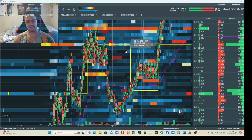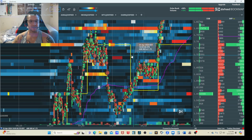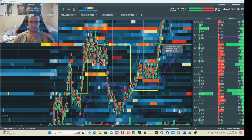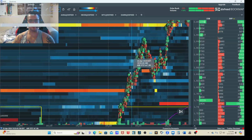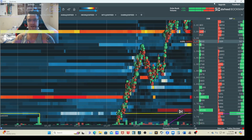Once these controlled walkdowns are starting to be removed, I like to see them get tested in these areas. And then you can see how thin this got and how quickly it shot up 10 cents after it started to break out, and then went ahead and tested this upper liquidity. Now, this liquidity was being removed too. So once this thing started to go, it went a little bit parabolic, which was phenomenal.